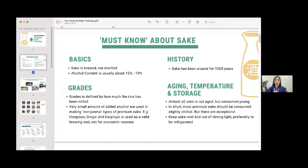Sake is brewed and not distilled. The alcohol content is usually about 15 to 19%, not really high, and compared to wine, of course, it is a slight difference. Sake quality is determined by how much the rice has been milled. To put it in simpler layman's terms, the more you polish the rice, the better the sake is.